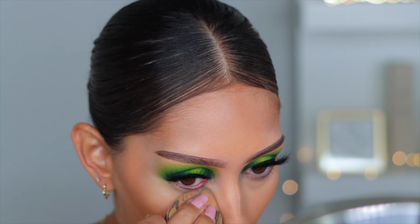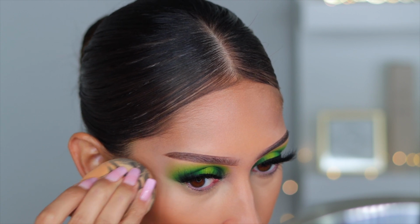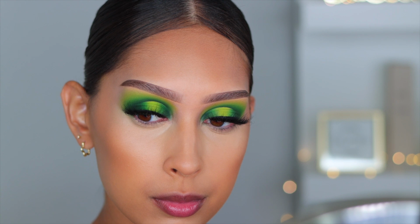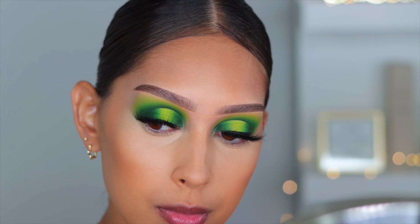And by the way, the sponge that I'm using is the e.l.f. sponge. It's from their Cookies and Dreams collection. I actually have quite a few of them. So yeah, that's what I'm using if you guys are interested in knowing what sponge that is. But get into that coverage. It's so nice and the color is perfect. It's not too bright, but bright enough.